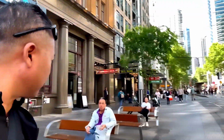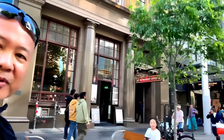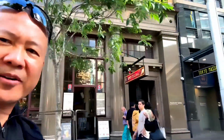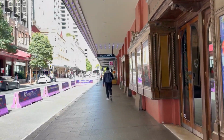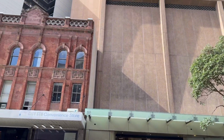I'm in the downtown of Sydney right now. We're actually in Chinatown, walking toward our hotel. Here we go. What is it? Capital thing here. This is really downtown here. Chinatown, guys. Chinatown.